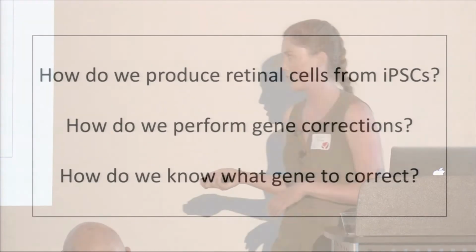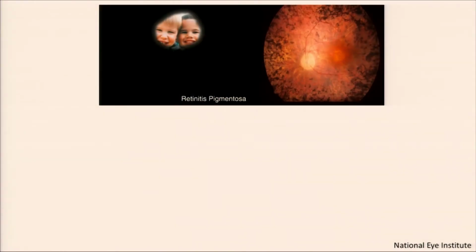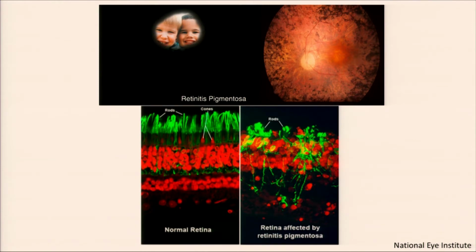So I've shown you how we produce retinal cells from stem cells. But what I haven't told you is how we perform those gene corrections, and more importantly, how do we know what we're supposed to be correcting? Just as a reminder, I showed you these images of retinitis pigmentosa, of what the patient experiences, what their retina appears like on a large and small scale. But what's still unknown is how this phenotype is arising. What I didn't tell you is that this isn't just one gene that can cause this disease. There's actually dozens of different genes that can have mutations that all lead to this same phenotype. So we really want to know on a molecular and cellular level what is going on.